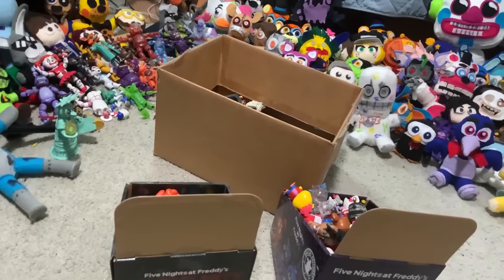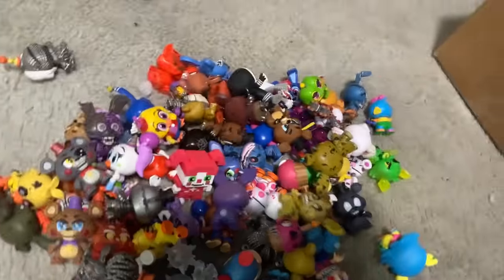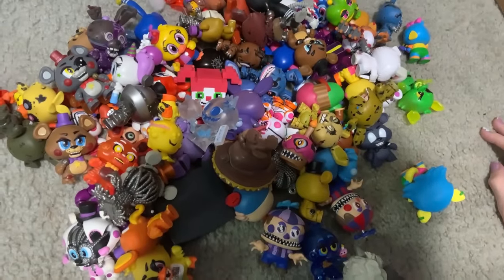Let's do the mystery minis now. I actually like these things. All right, here is all of my FNAF mystery minis. Oh, you want me to actually count them out? Ugh. Going in order here might be the actual most painful thing ever, but I'll do it for you guys.